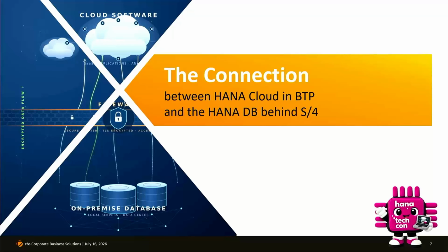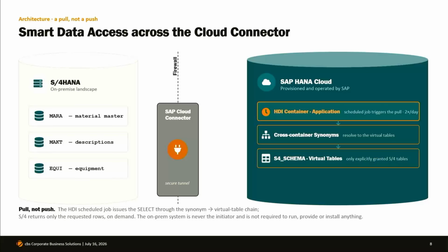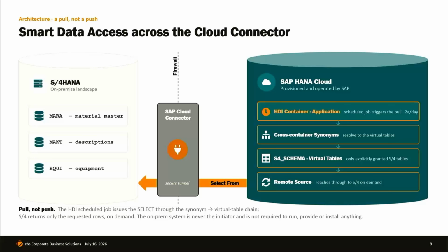We started with a simple connection. Obviously, next to the normal Cloud Connector connection for API connection, we pulled this down into the seller and also made the connection for HANA Cloud. So our application is running in a HANA container, as you probably mostly do in a CAP project. We use cross-container synonyms in order to access virtual tables sitting in a separate schema. We come to that in a moment why. And using a remote source as a pointer to point to the S4 database itself. So yes, it is completely database level, but the Cloud Connector is allowing the access into the on-prem world.